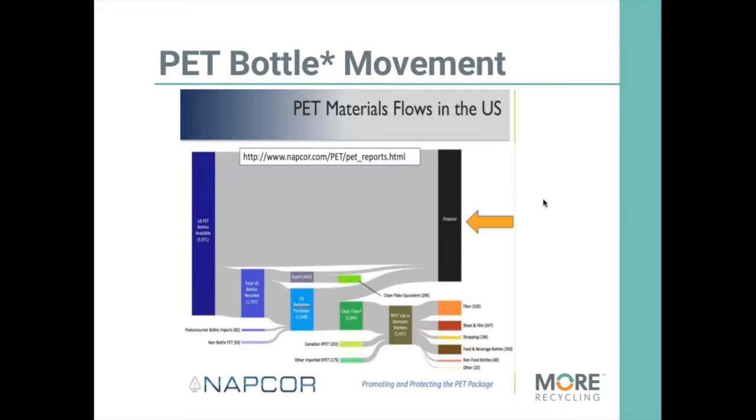And then if you look underneath that black line on the right-hand side, it shows fiber, sheet and film, strapping, food and beverage bottles, other non-food bottles, and then just other. It shows how that material is being recycled and how it's being used.